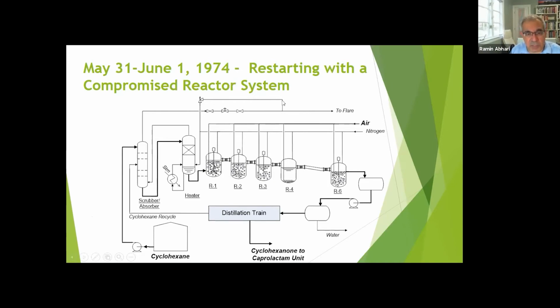So let's see how the startup was proceeding. The way they would start up now, you would not start the reactors with the air bubbling in. So this reactor, which was not agitated, did not have air bubbling in to create agitation. However, when it was shut down, the water had settled in the bottom of the reactor. So you had cyclohexane and water, and these other reactors were agitated, but there was no air injection, and air was the only way to create that agitation in R4, not in R1, R2, R3 and R6, because they all had agitation.